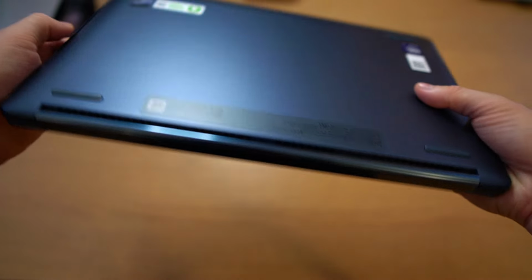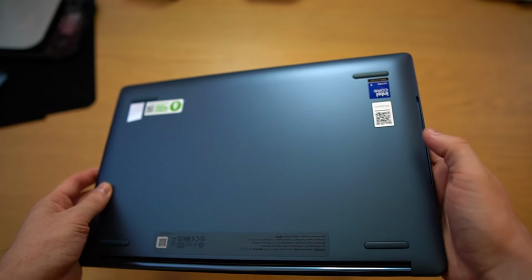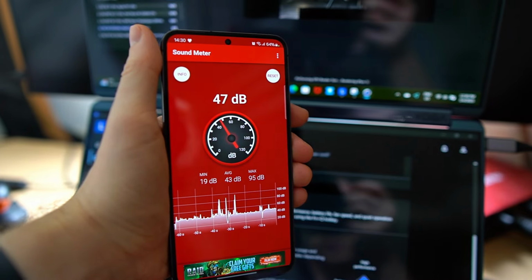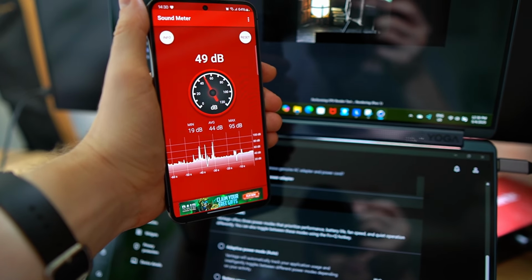Also, to cool down the new powerful processor, this laptop can be quite loud under load, but I think it's comparable to other modern laptops in this light and thin category. I measured somewhere around 50 decibels under full load.